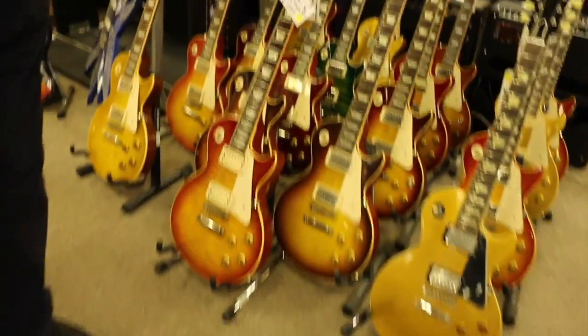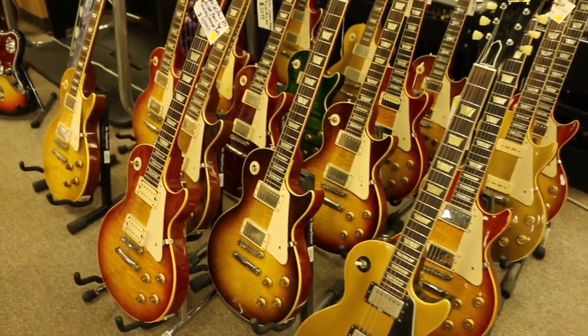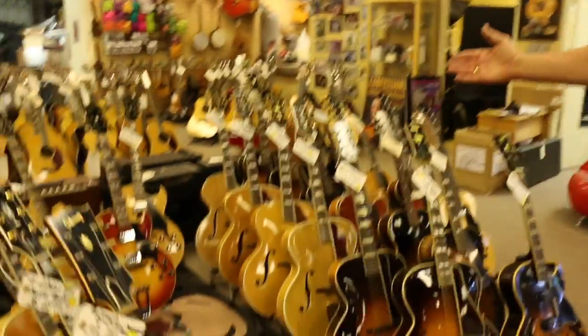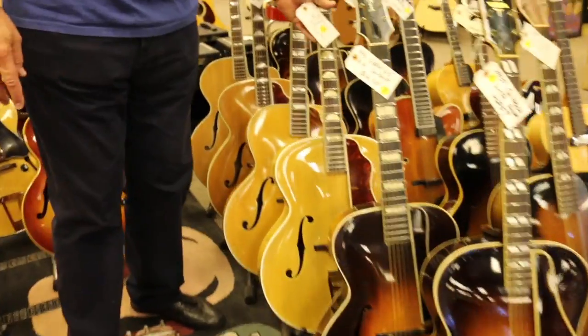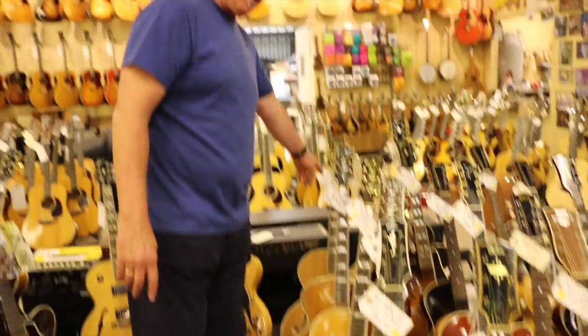We'd love to make deals as long as it makes sense for us. Moving into this direction over here, we've got loads of these Les Paul reissues, R8s, R9s, R7s, some R0s. Right now, I don't think we have any R0s, but we have even more than what we're showing here. And then we get into some of the arch tops that we have. We've got some player grade arch tops, like this one over here is a refinished Epiphone Deluxe. We've got a refinished Cutaway Emperor.